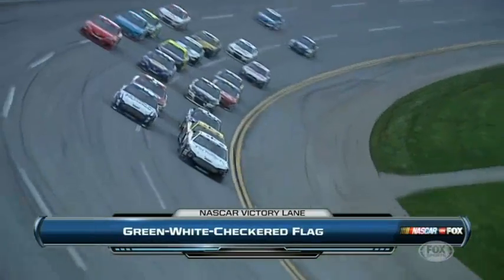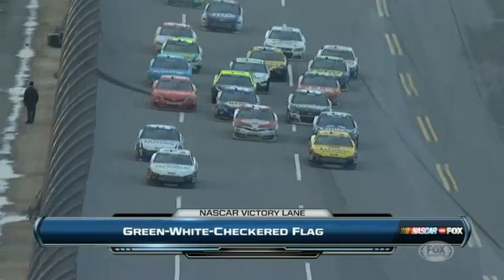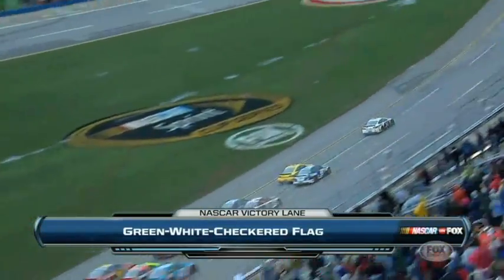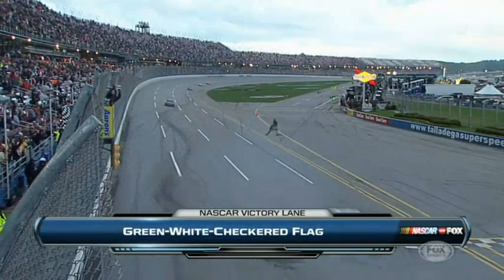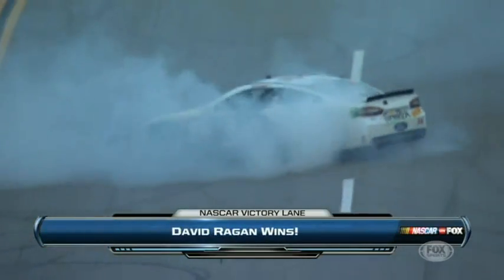Yeah, and David Ragan does a tremendous job here. He gets pushed to the front, and watch as he comes out. He moves to the outside to block the 99 car. Make sure he's blocked, goes back to the inside, and look how big a gap he puts in these guys. And David Gilliland, I'm telling you, this was a team effort. We talk team racing, that was a team effort, those two guys, to put that team in victory lane. A huge win for David Ragan, his second on the restrictor plate track, his second career win.